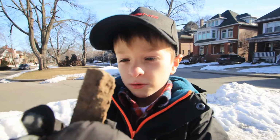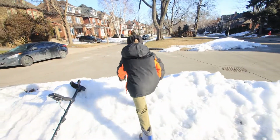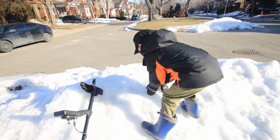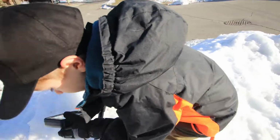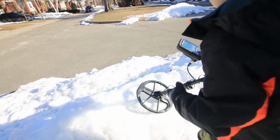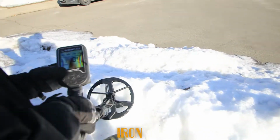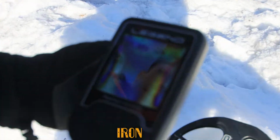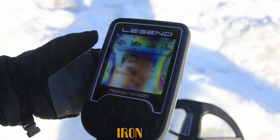Next up, we have a piece of iron. I don't know if it tells you that it's iron. Yep, it tells me that it's iron.